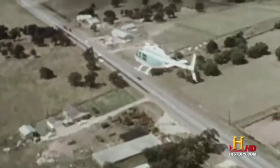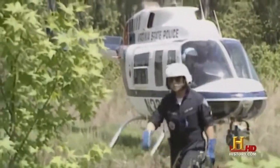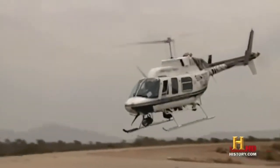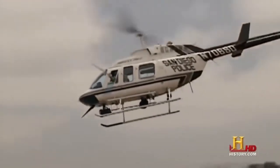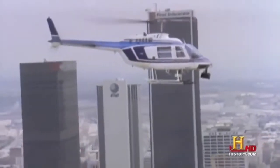Born in 1967, it soon became a favorite of police departments, news stations, and wealthy businessmen all over the world. But these jet turbine-driven helicopters came with a high price tag. By 1971, they cost nearly $115,000. That's the equivalent of nearly $600,000 today.